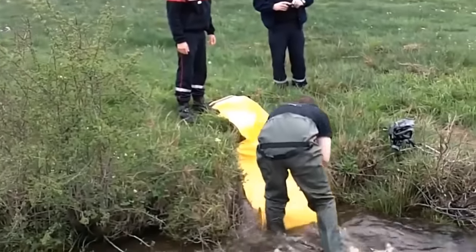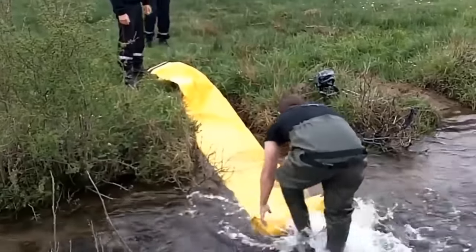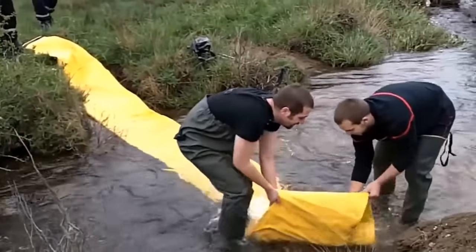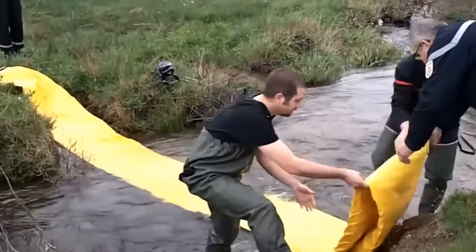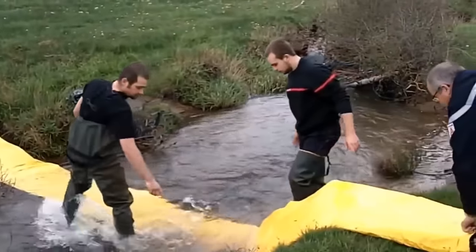Number 2. This small river is at high risk of flooding, and so an inflatable barrier is installed to better control the water flow. They can inflate and deflate the barrier to control the water level. It's a pretty amazing innovation, which is now being developed into a global flood prevention product.